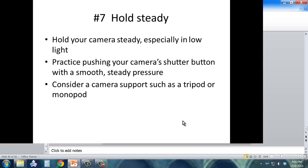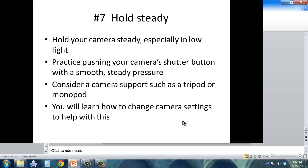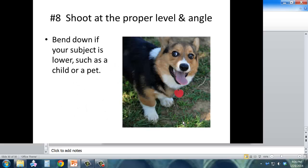If you're going to shoot in low light, you should consider a camera support like a tripod, or a single-leg device, which is actually called a monopod. And as we move ahead through this class, you're going to learn about your camera and how you can change camera settings that will help you in situations where you need to have a focused, steady shot. Number 8, shoot at the proper level and angle.